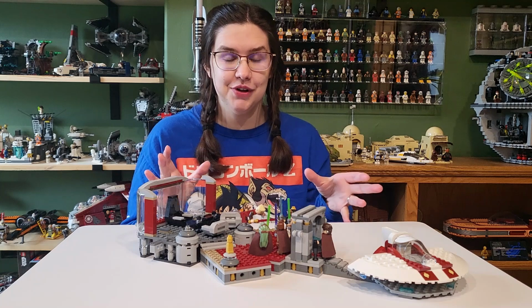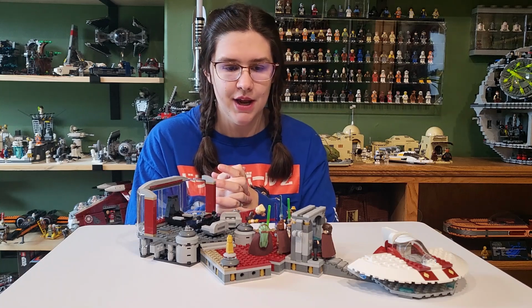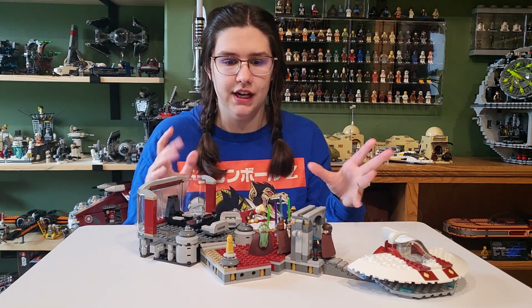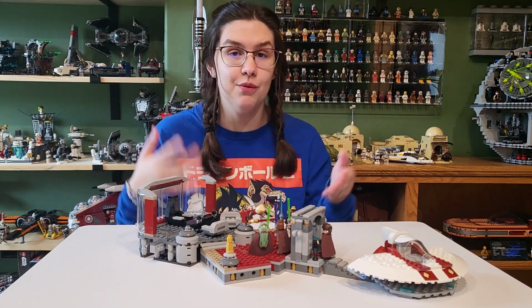I remember seeing this one on shelves and thinking that it was really cool, but it was just way out of my budget back in 2012. So it was one I definitely never picked up. I did later on get Agen Kolar and Saesee Tiin because they were like the coolest ones out of all of this. The other ones are kind of remakes, if you will, but everybody comes with a cape, which is really, really cool. So let's get into the minifigures real quick and then we'll go on to the set.